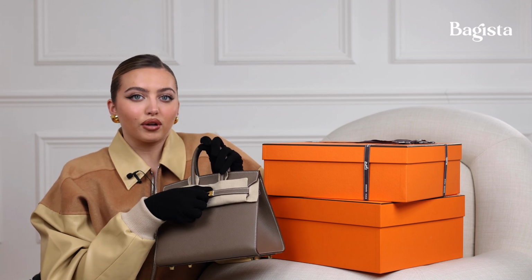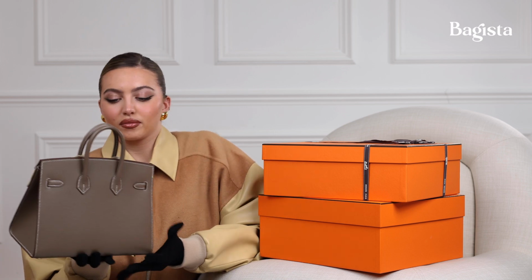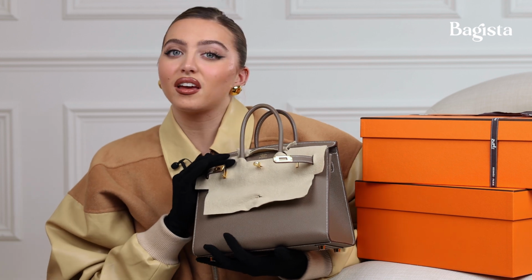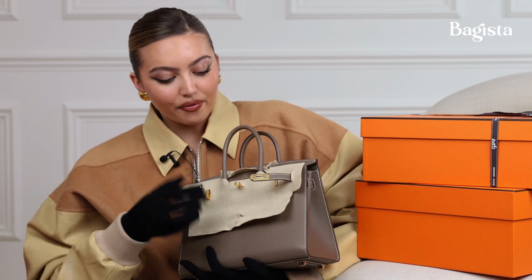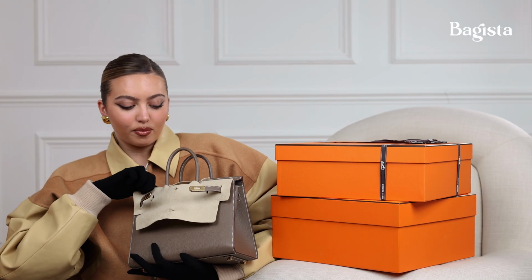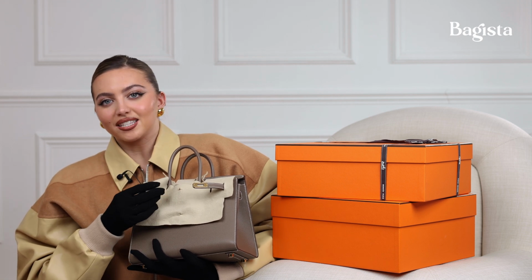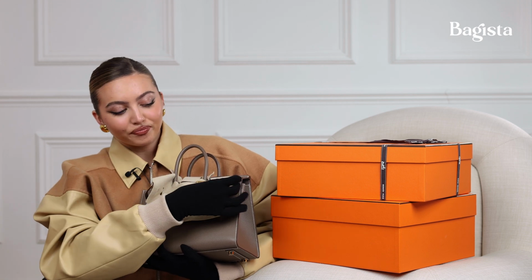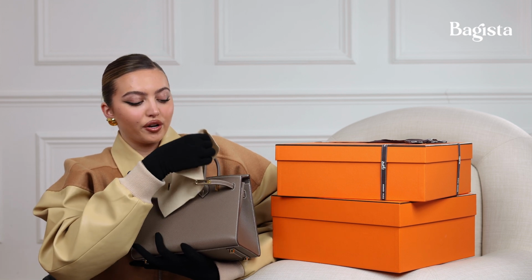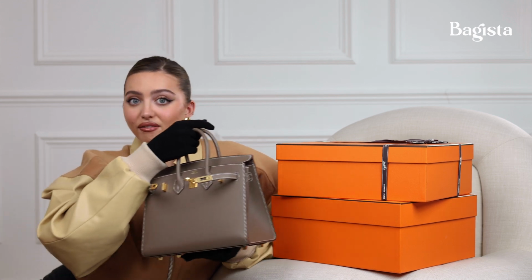So truly, if you like wearing warm and cool colors, a taupe is perfect for you. All Hermes bags come new with the protective felt around the handle and the hardware. This really keeps everything super protected when the bag is in its box and being stored, and makes sure that it is absolutely perfect. As well, I honestly think this is such a great option for a Birkin, especially if you're someone who likes to use your bags quite heavily.